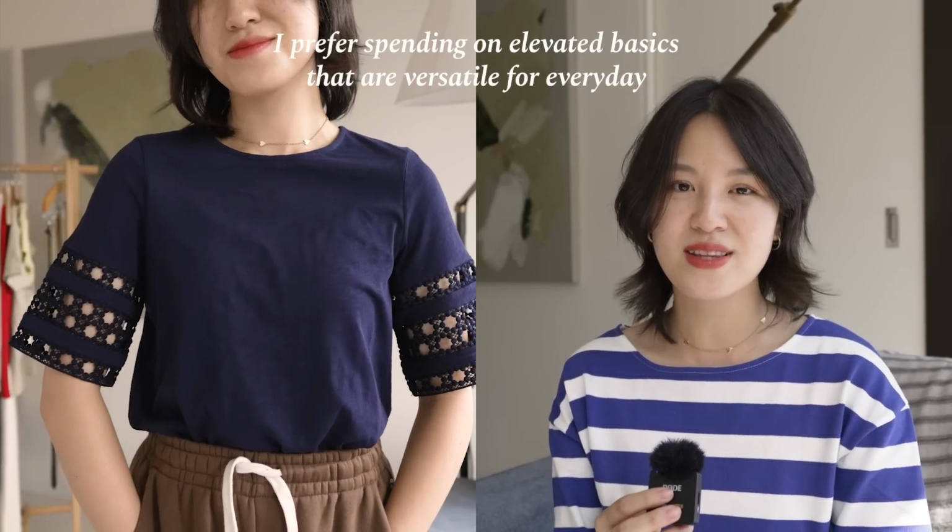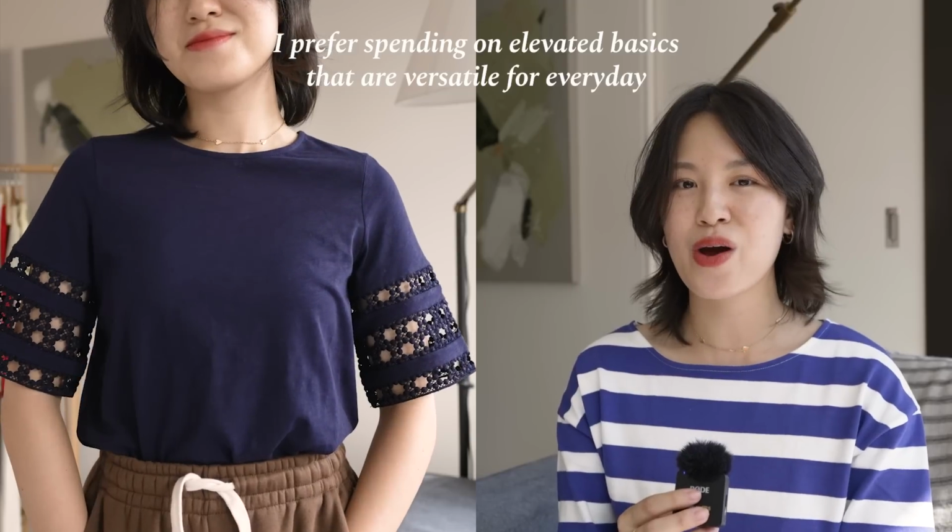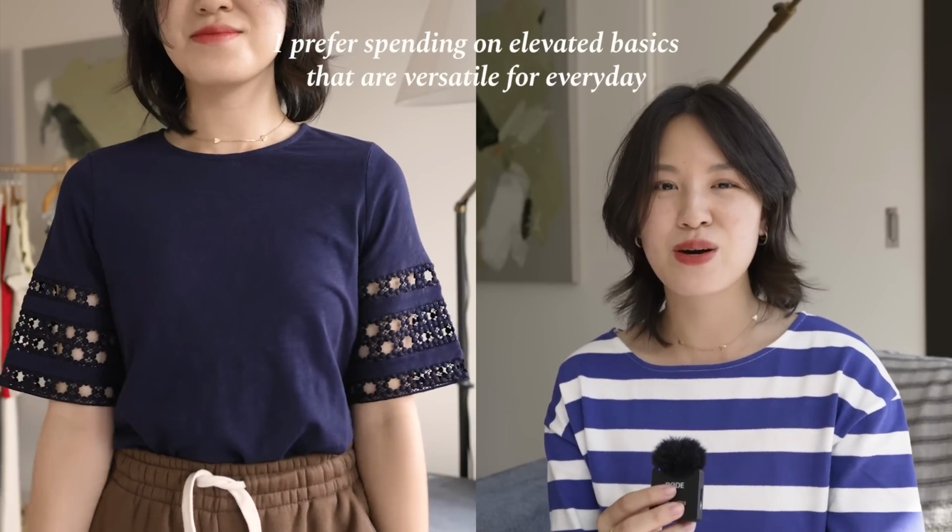If a t-shirt has the right design details, usually I can wear it for work or to dinner because it just feels a bit more elevated. I can use it to dress up a casual look. It makes my wardrobe feel that much more special, and these elevated t-shirts I'm usually willing to spend more on.